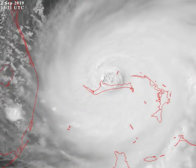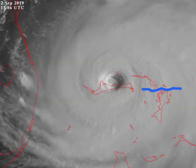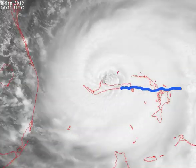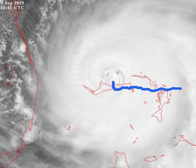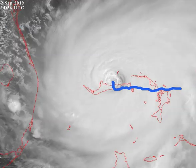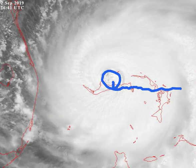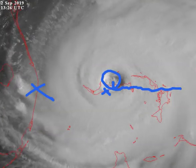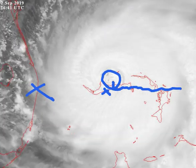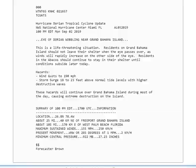It went, of course, right across Abaco Island and then made landfall on Grand Bahama and has barely moved over the last 12 hours. And you can see there is the eye, and it's just now to the north of Freeport down here, and there's the Florida coastline. A very, very powerful hurricane.